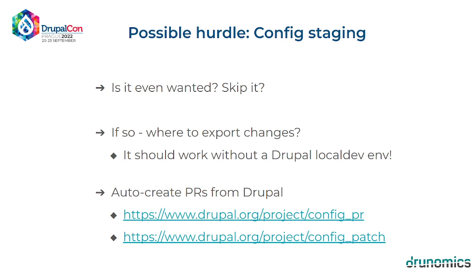And then there's also the possible hurdle of how you are handling configuration. It's common best practice in Drupal to stage configuration, but I don't know whether it's even wanted in that use case context. It can easily be skipped, so maybe it's not really a problem. But it could also be an advantage. It could be a really decent offering to say, okay, you do it in a staging environment, test everything, and then you can nicely push things out to production.